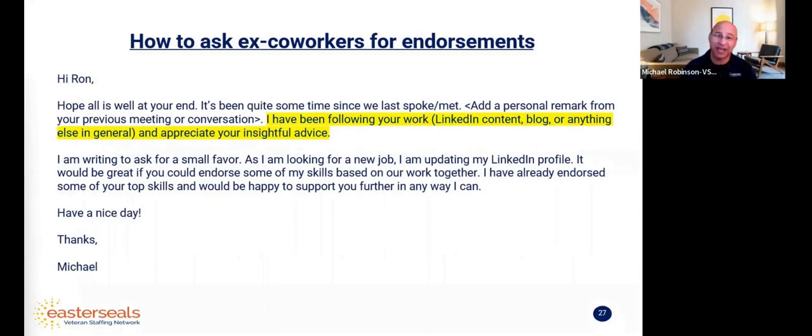So going through the same thing. Hey, how you doing? Hope all is well. I've been following your profile. I really like that you did XYZ. It's a template, so you have to personalize this a little bit, but do the same thing. You're asking them to endorse you, and you let them know that you are willing to return the favor. If they need anything else, they should please get in touch with you, et cetera.